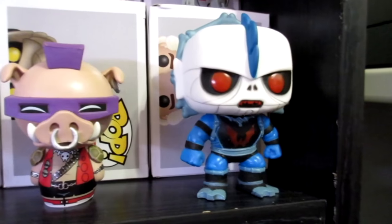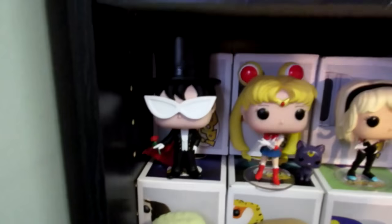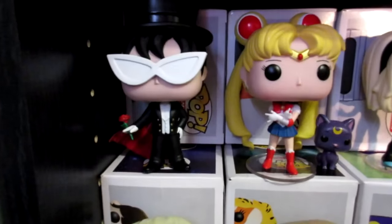And then, of course, we have Hordak from She-Ra. Yep. She-Ra is awesome. That was one cartoon that I watched over and over too. And we have all the series too.